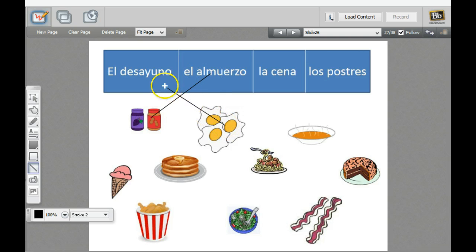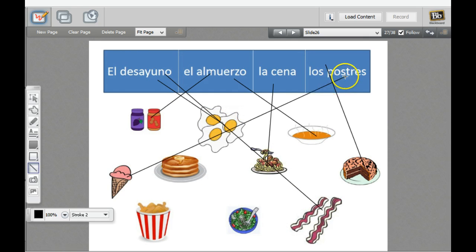Almuerzo. Desayuno. La cena. El almuerzo, postres, desayuno, postres, almuerzo, cena, desayuno. Adios.